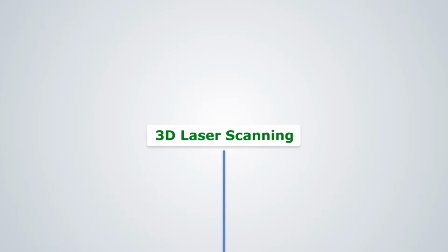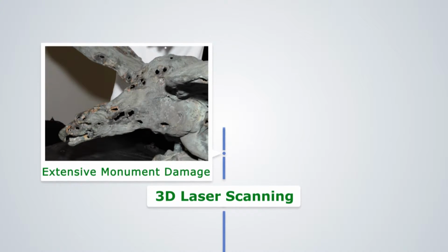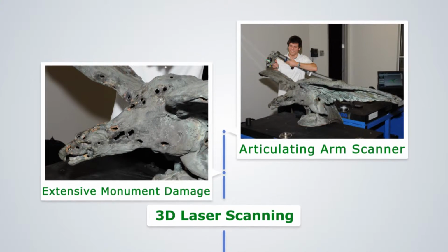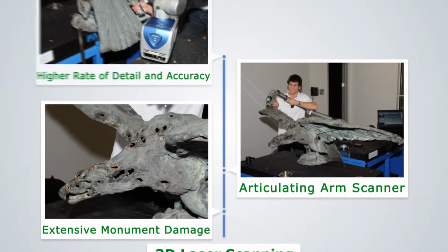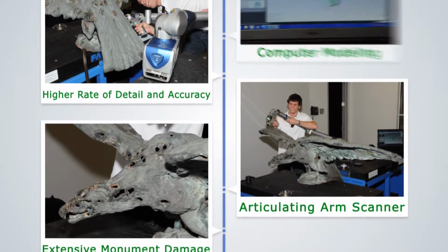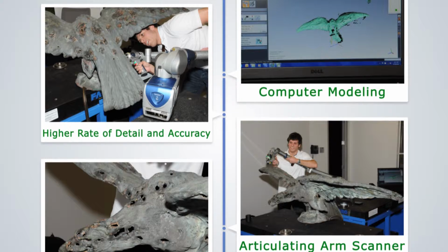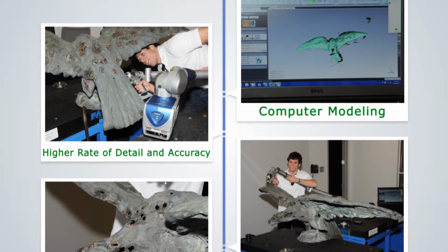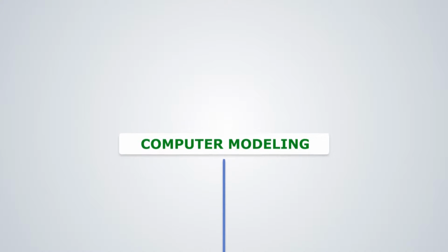And for that, we utilized three-dimensional laser scanning. 3D scanning can be done at a variety of ranges and scales. In this particular instance, we utilized an articulating arm that collects data at a really high rate of accuracy and precision, and we were able to 3D model the entire eagle as it is. Our 3D model captured all of those bullet holes and all of the damage that has been done to this copper piece. And from that, we create a digital record of this monument.